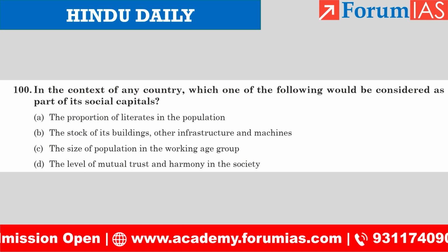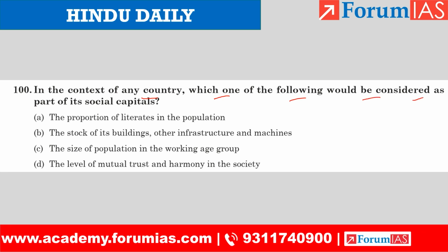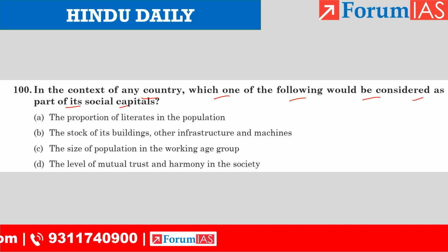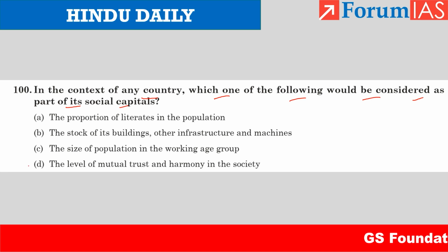Next question. In the context of any country, which one of the following would be considered as part of its social capital? A. The proportion of literates in the population. B. The stock of its buildings, other infrastructure and machines. C. The size of population in the working age group. D. The level of mutual trust and harmony in the society.